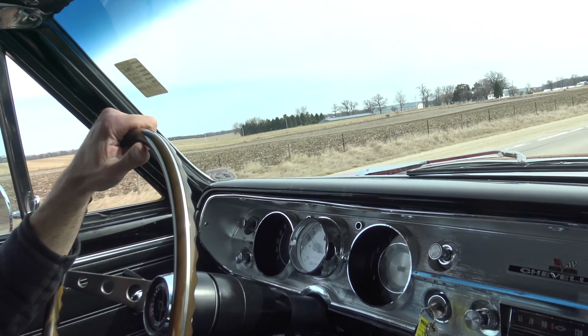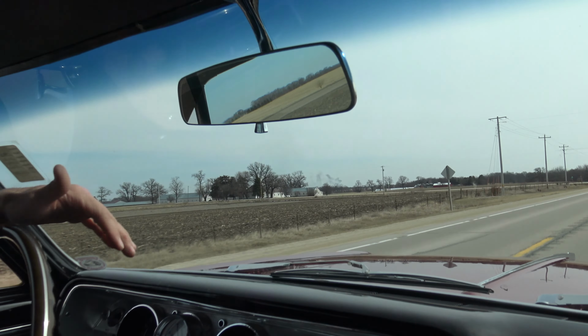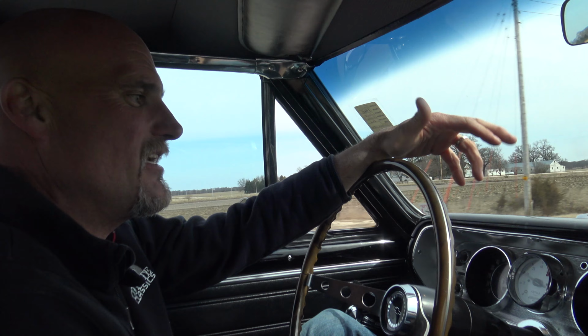I think you're having too much fun. Alright. Go put her away, but this is a sweet car, guys. A lot of power. If you look for something that's just turnkey, this is it.